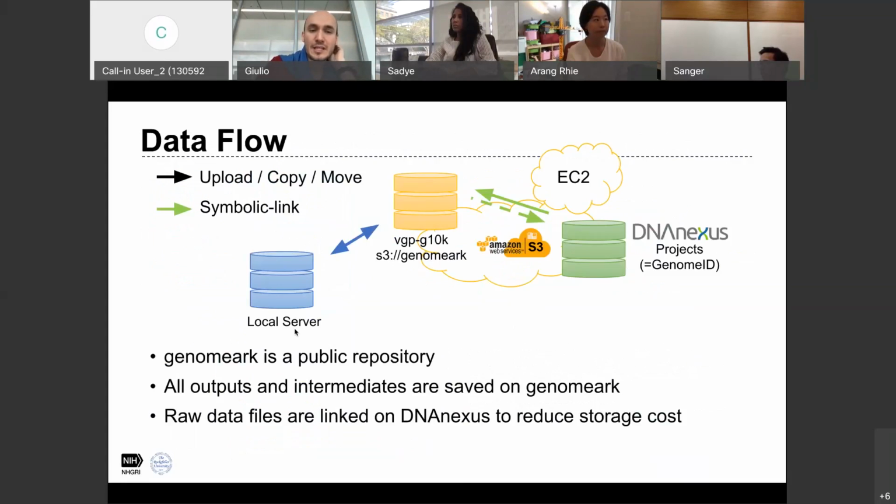Just a few words. The data that we're uploading on the Amazon Cloud within this GenomeArk is public, so available for everyone to download. And also all the outputs that we generate, the final assemblies, but also the intermediate files that are generated, are saved and stored on this GenomeArk, and again, publicly available.